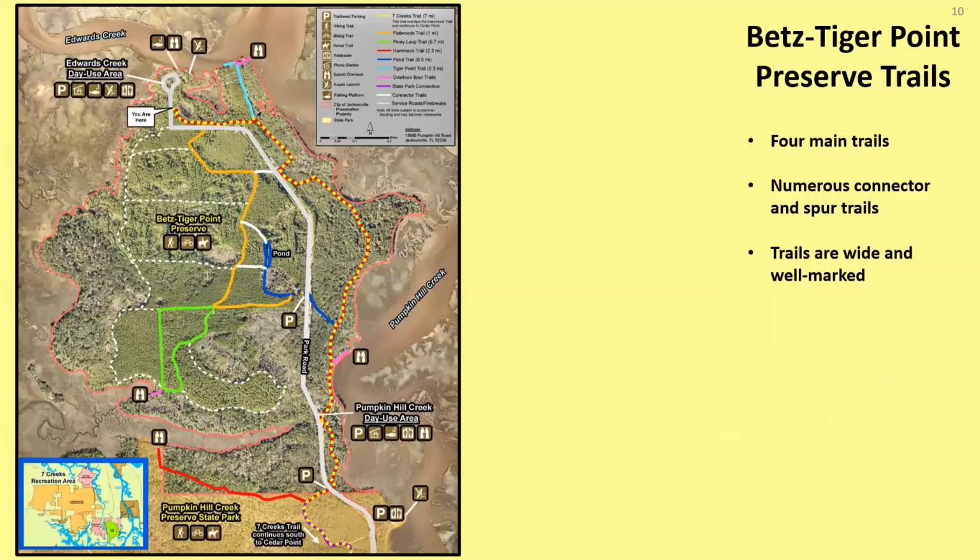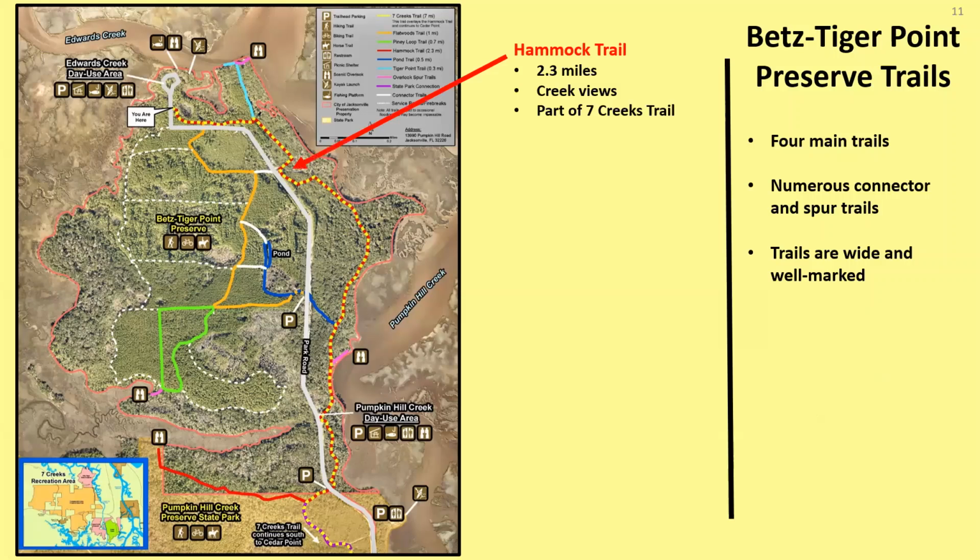So let's take a look at the area. Again, we're parked right about here at this point. There's 4 main trails, lots of connector trails, and all the trails are wide and well marked. Let's take a look. So the main trail is this hammock trail, and this runs kind of north-south all the way down to the end of the peninsula to Edwards Creek, and kind of goes along a lot of Pumpkin Hill Creek on the way.